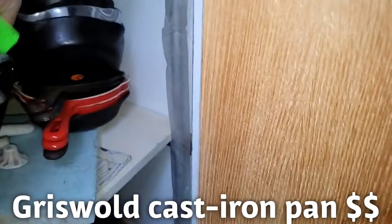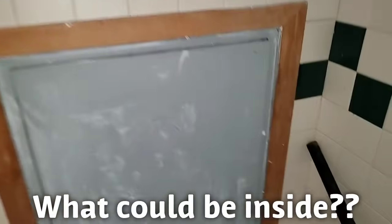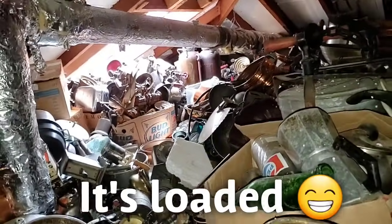Those are sellable. See that cubby hole back there? You gotta look at it. This one? Yeah. Uh-oh. What's in the cubby? Oh my gosh. What the heck? Why is there pennies everywhere? I know. There's probably $50 in pennies.